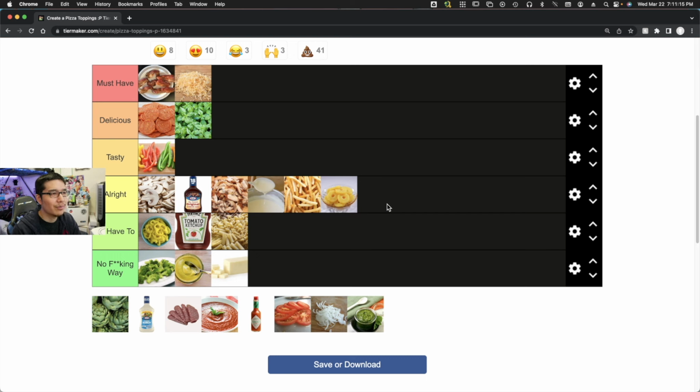But I understand why it's been such a controversial thing on the internet. On the friendly side, for the most part, right? People like to argue about stuff, including pizza toppings. I mean, at the end of the day, whatever you put on your pizza, I should save that for last. But anyway, let's get back to here.